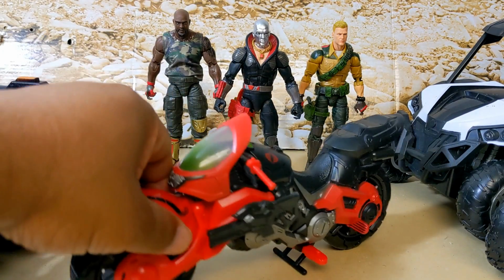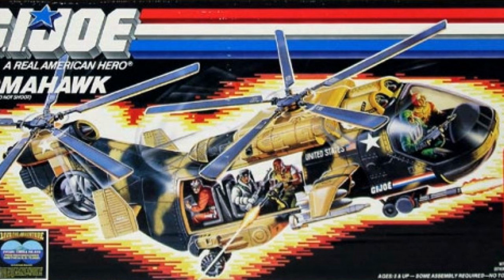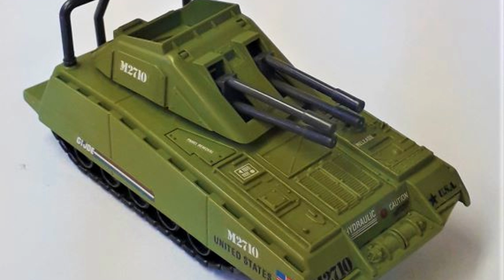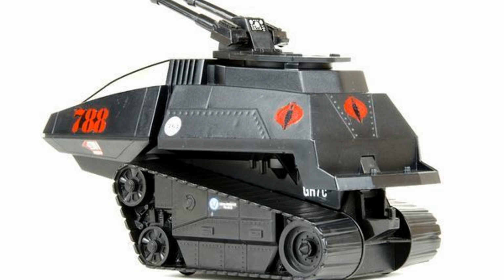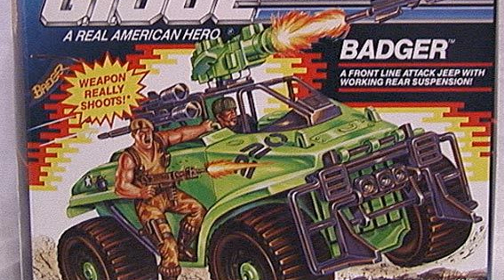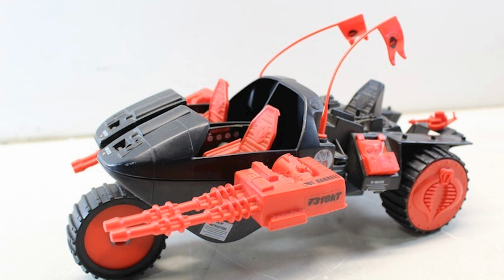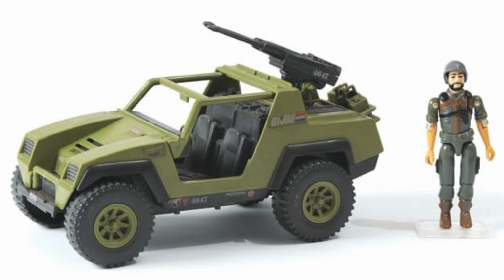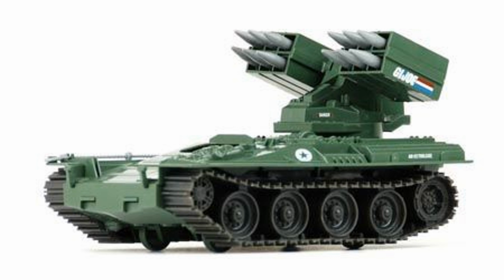G.I. Joe was known for having a plethora of vehicles. Some of them really cool. And we haven't got any yet, except for this motorcycle. I would say that we're probably going to get more, but I don't know. It's another step up because you're going from 1/18 scale to 1/12 scale, and that means the vehicles need to be a lot bigger. So that means more cost for Hasbro and more cost for us.